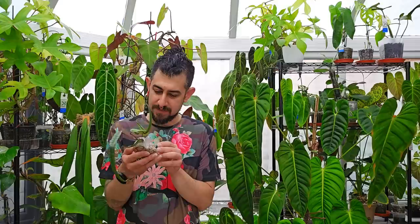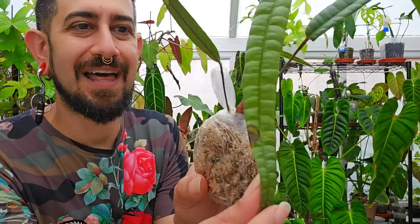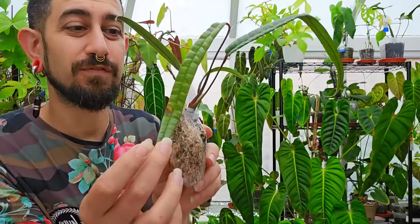I cannot see the roots on this through the damp sphagnum moss. And when I say damp sphagnum moss, I mean entirely bone dry sphagnum moss. And this one might be the problem. There is some cosmetic damage on that leaf there, which annoyingly is the newest leaf. And I think that's because it's still kind of not fully hardened off.